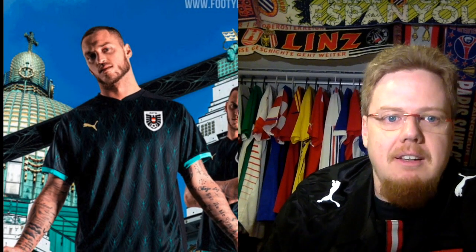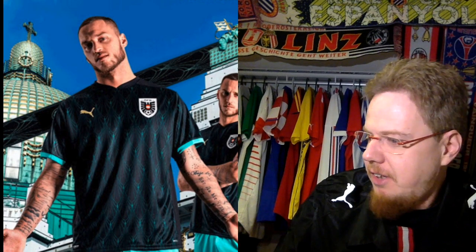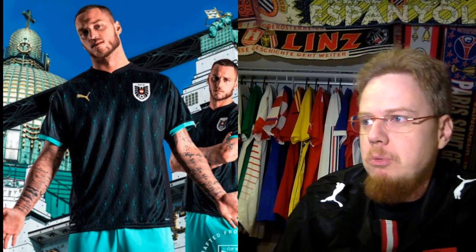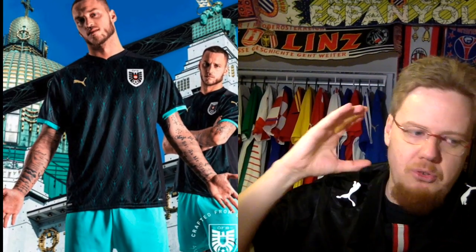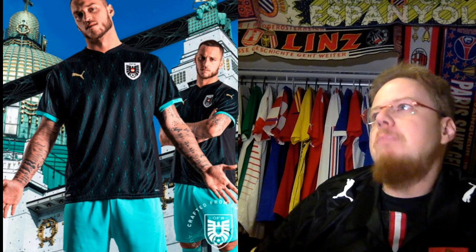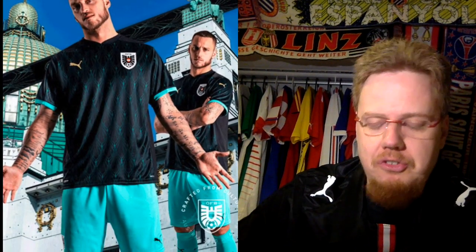And then to top it all off and make it absolutely unusable for interchangeability with the home kit, which we need because the home kit is red, white, red, and you barely ever can play in red, white, red. You need to do something with the pants. We have the imperfect solution of using the black pants from the away kit, which is actually the classic Austria kit.